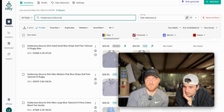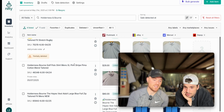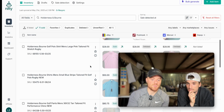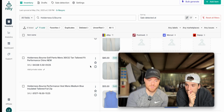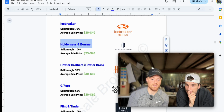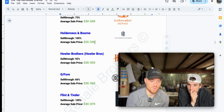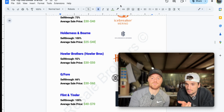Most of those we've had found before though. 4 listed on this. One's partially delisted. So there's 3 listed and 11 sold. So this brand's pretty good for us. I think we find it a lot of times at like Marshalls, places like that. But it seems to sell for quite a bit. This is like the used price range, so 25 to 40 if it's used. But obviously, you can probably double that if it's new.